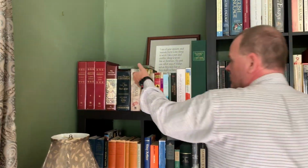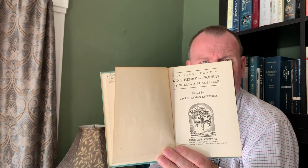All right, so here, get the back of my balding head. This is just a little volume when we get out of the way. This is upside down. I'm getting rid of a lot of these. This is the first part of King Henry IV by William Shakespeare, edited by George Lyman Kittredge. They sort of look like this. This thing would have come out of Boston in 1940. It's the Athenaeum Press, Ginn and Company, proprietors, Boston, USA. Not a lot of helpful notes here.